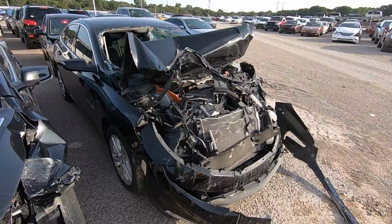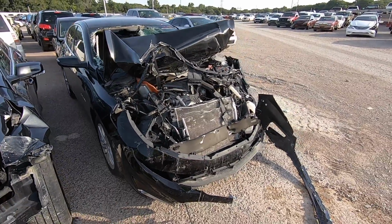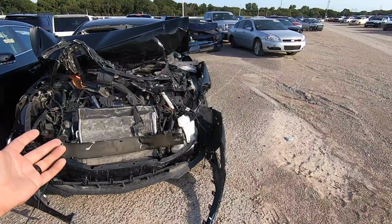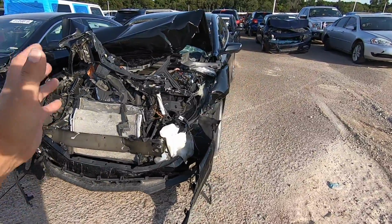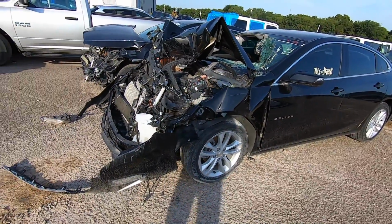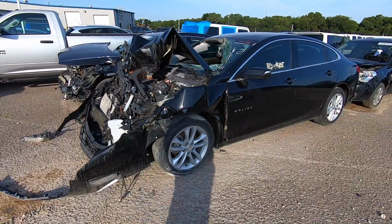So to get started, number one on my list is going to be a 2017 Chevy Malibu Carnage. I know we're starting off with Carnage, ladies and gentlemen. I do apologize. I know there's some of you that just absolutely hate it. It's just the way the list goes, man. That's the way the cookie crumbles, you know what I mean? Nothing I can do about it.